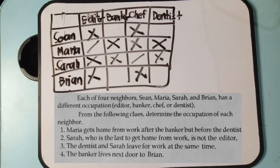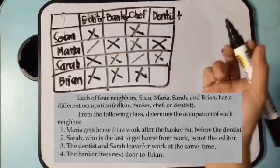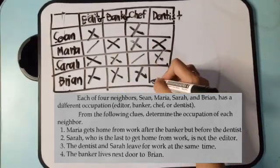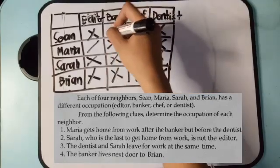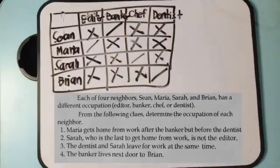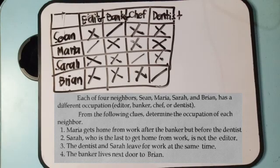Okay. Tapos, from 4, the banker lives next door to Brian. So, si Brian ay hindi siya banker. So, ano si Brian? Siya ay dentist. So, we cross dentist. And for Sean, yan, siya na lang yung naiwan. So, si Sean ay banker.